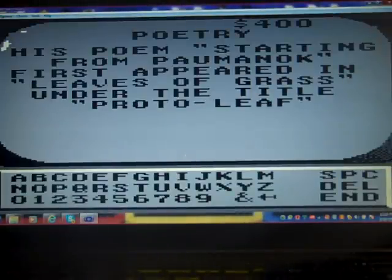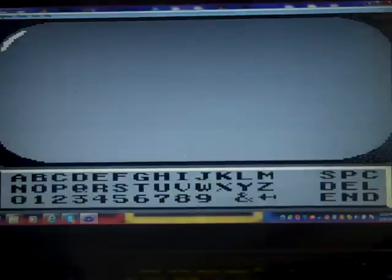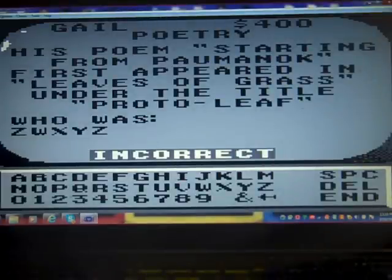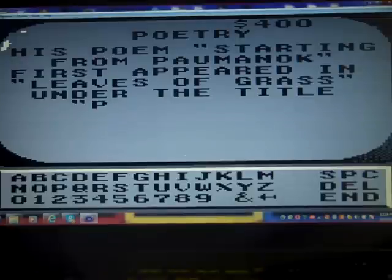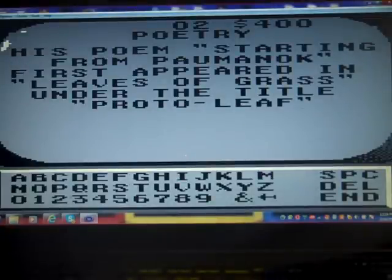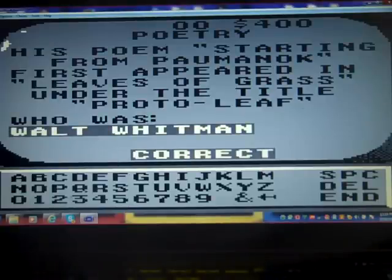His poem, starting from Paumanok, first appeared in Leaves of Grass under the title Proto-Leaf. Yeah, that's what they put if they don't know. I'll have to look that up later. You do that. Walt Whitman. Walt Whitman? He doesn't know anything, but anyway.